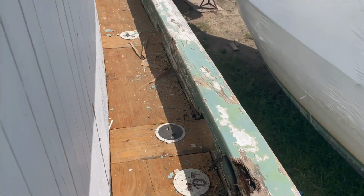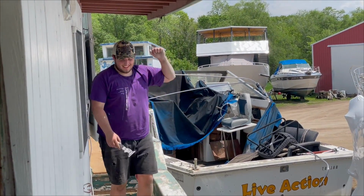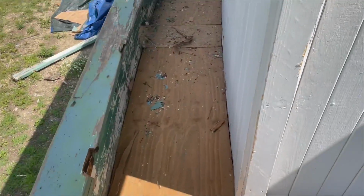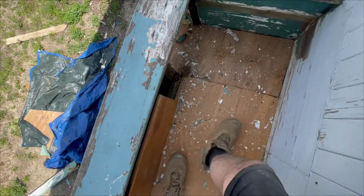All right, continuing on with the sanding. How's it going, Zach? It's going. Morale super high. It's hot, it's muggy, and it's taking forever. So, a lot of work. Yeah. Just when we think we get one step forward, we get one more step back. But we're chugging along. We've got to get all this scraped, sanded, holes patched.